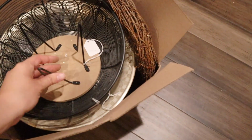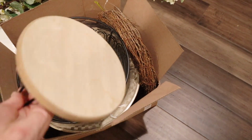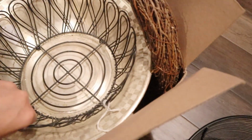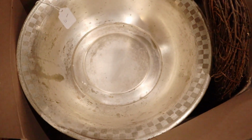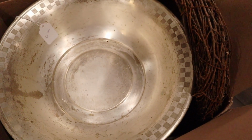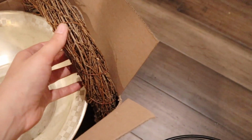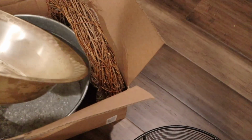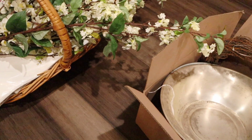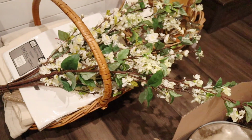And then I have this little riser here. This box is actually full of just different fruit bowls and things like that. So I do have this one here, which is more vintage looking. Again, if anyone's interested in more of the aged look for their home, I have that. This is just a grapevine reed, and then I have a galvanized bucket down there. And then all of this right here is actually going to be used for staging.